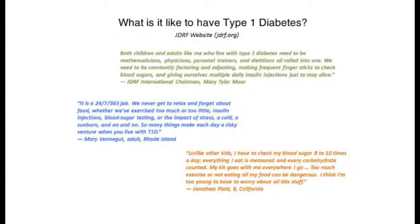And I think this is very nicely summed up by some statements on the JDRF website. I've taken the liberty of selecting a few to show today. So these are written by people with type 1 diabetes. So this one here talks about the need to be a mathematician, physician, personal trainer, and dietitian all rolled into one in order to factor constantly how much insulin and food to take. This one talks about never getting to relax and forget about food, or worrying about the impact of exercise, stress, a cold, sunburn, etc.